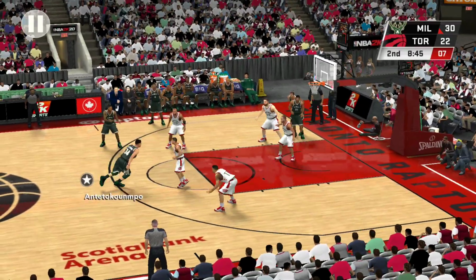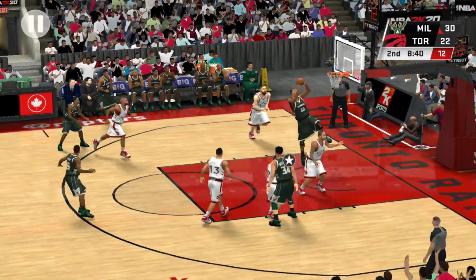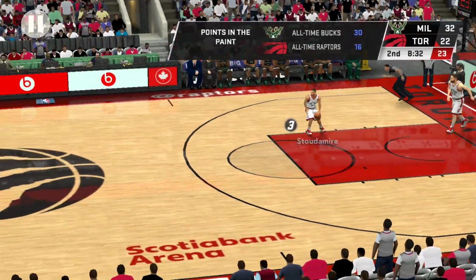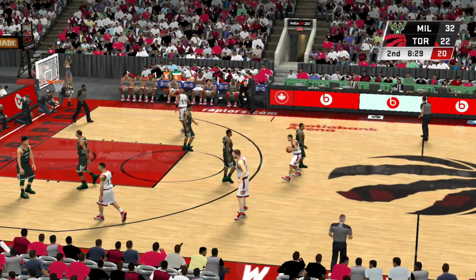Here's Antetokounmpo. 6 on the shot clock. Moncrief to the paint. Abdul-Jabbar. And he banks in the layup. He's got 6. Their interior defense has been dismal. Now here's Stoudemire. Toronto calls timeout.